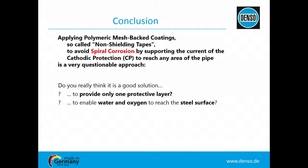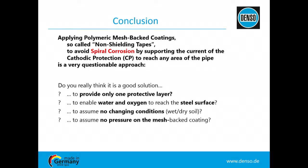We enable the water and oxygen, the aggressive corrosive media, to reach the steel surface. One has to assume that there are no conditions changing with the humidity of the soil and therefore the conductivity. And we assume there's no pressure reducing the pore diameters. And we always rely on the perfectly working cathodic protection 24 hours a day, 7 days a week, all the year.